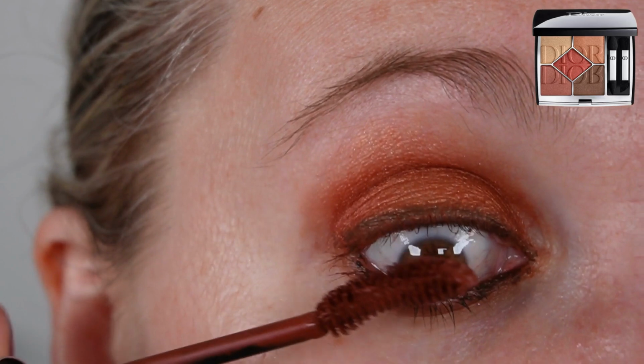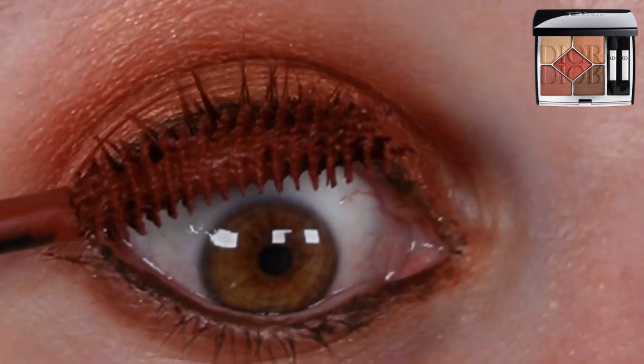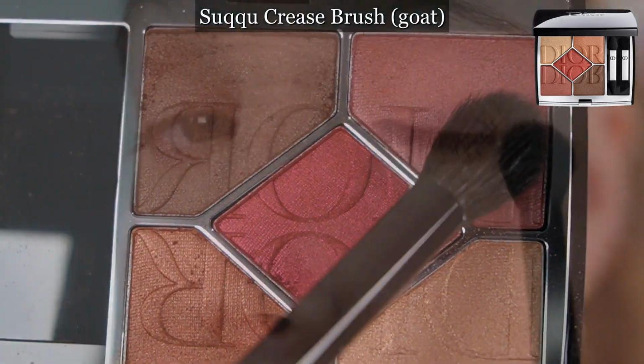And you can see in the demos that I played a bit with the red, I played a bit with the coppery bronze, so you can see what those look like if you want to go for something more out there. And then today's look, I wanted to see how subdued and how light of an eye look I could get.